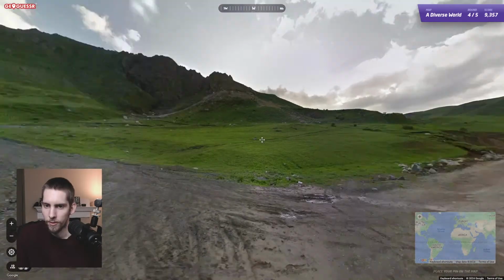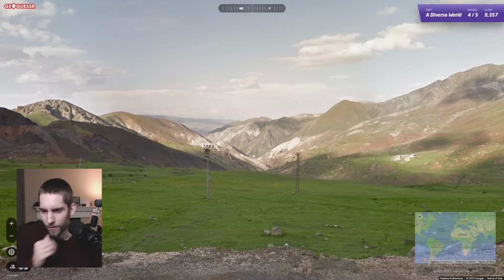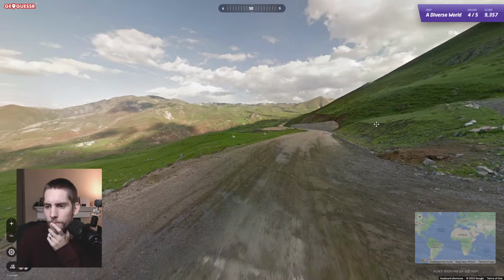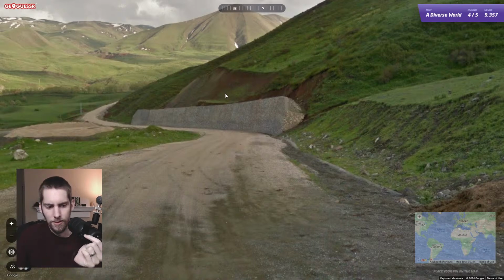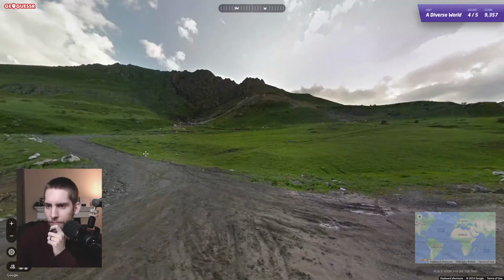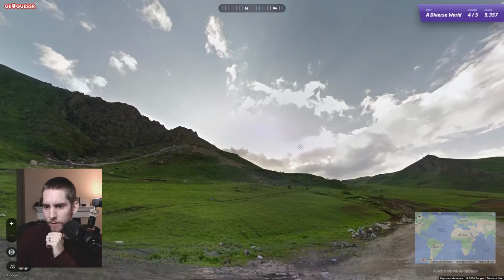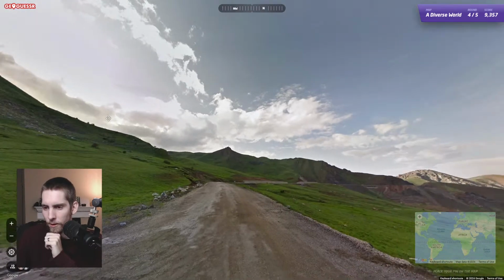I kind of just go by feeling a lot of the time. This looks like... Dang, I don't know. Where is this? Pretty high up, but very green. Wow. Got some retaining walls here. What is this? Scandinavia? Maybe. Probably not South America. Let's see, where's the sun? The sun is over here. It just says west. It could be north or south. It's setting, so it's hard to tell where it was.